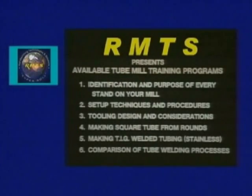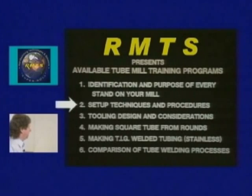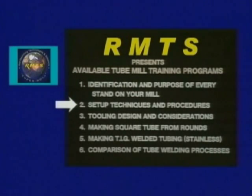If you'll notice, the first program that we've talked about already has been identification and purpose of every stand on your mill. We spent an hour and a half talking about that, and as we go through the program, we're going to reinforce it just a little bit by picking up some of the major points I think we should put together so the guy can always know what he's heard. I'll reinforce it again. We'll go to the tube mill, reinforce it one more time, and he can watch the tape as many times as he wants to. Today we're going to talk about the actual setup techniques and the procedures. With that, we're going to get down and dirty and talk about why the tube mill runs, what it's supposed to do, and how it's supposed to react to every situation that I think you guys can possibly have.